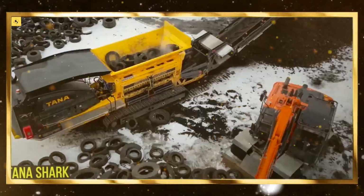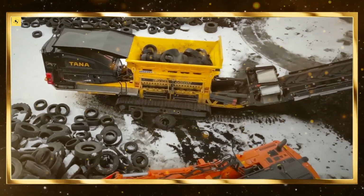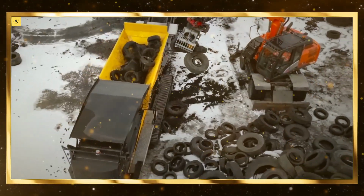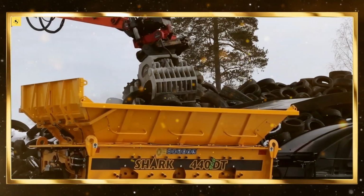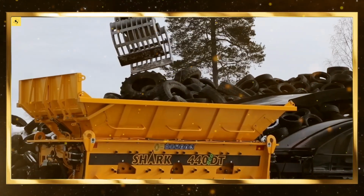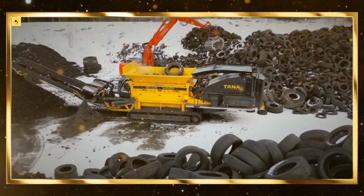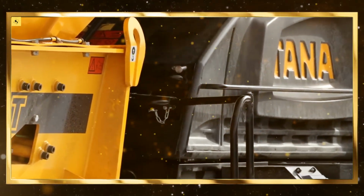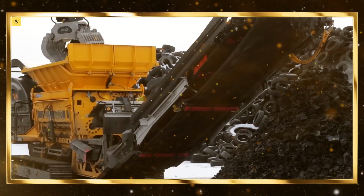Volvo EC950E, combines strength with advanced technology, ensuring optimal fuel consumption. Hitachi X1200-7 offers superior digging capabilities, perfect for demanding job sites. Liebherr R9800, one of the largest hydraulic excavators, designed for challenging mining operations.